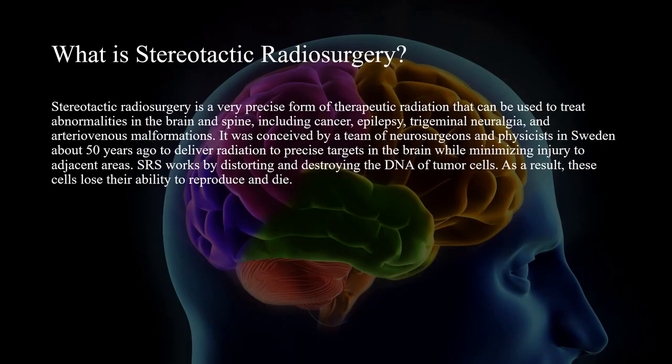Stereotactic radiosurgery is a very precise form of therapeutic radiation that can be used to treat abnormalities in the brain and spine, including cancer, epilepsy, trigeminal neuralgia, and arteriovenous malformations. It was conceived by a team of neurosurgeons and physicists in Sweden about 50 years ago to deliver radiation to precise targets in the brain while minimizing injury to adjacent areas. SRS works by distorting and destroying the DNA of tumor cells. As a result, these cells lose their ability to reproduce and die.